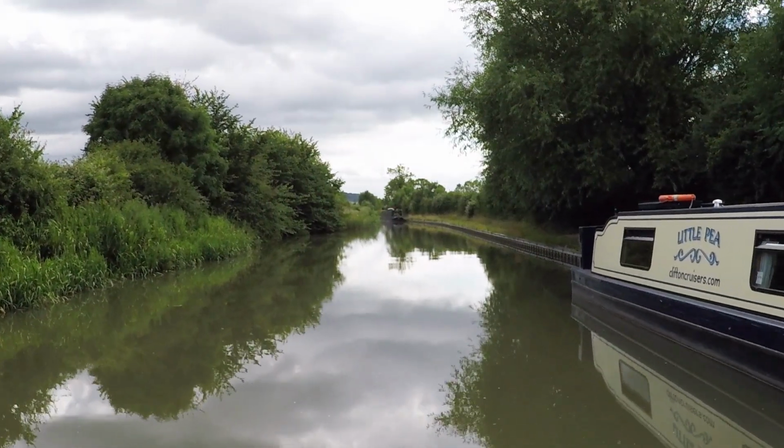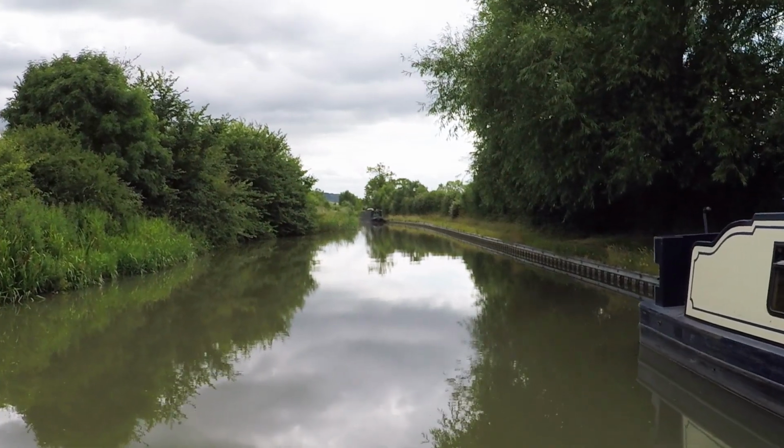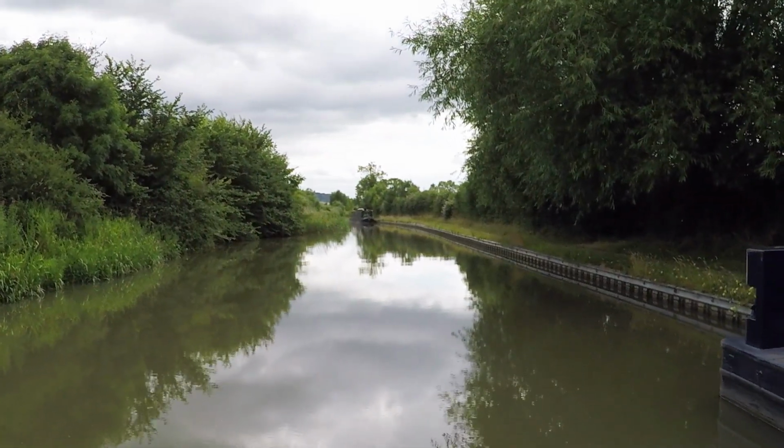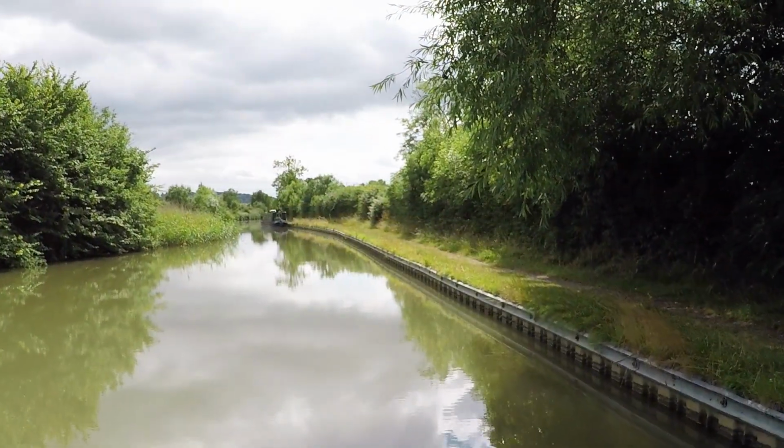The weather forecast has some very hot weather coming, so I'm trying to find a tree to moor up underneath for a bit of shade. There's not much around here though. It's very open and quite a hot place to be, but this is about the best I can find.